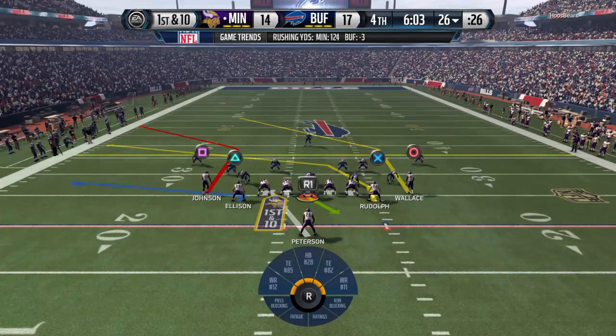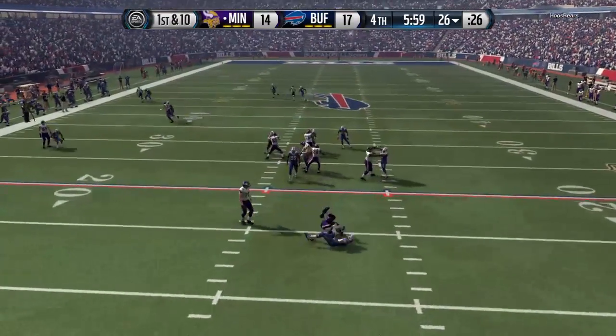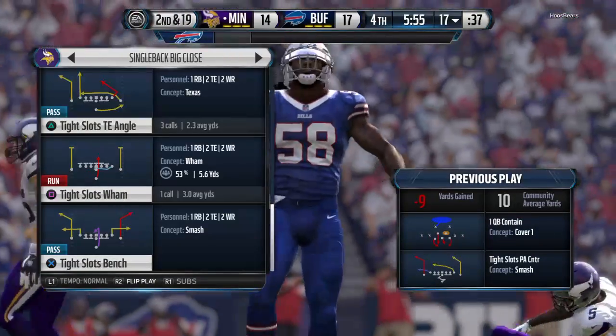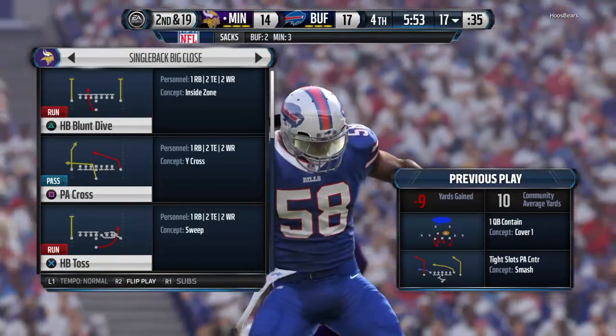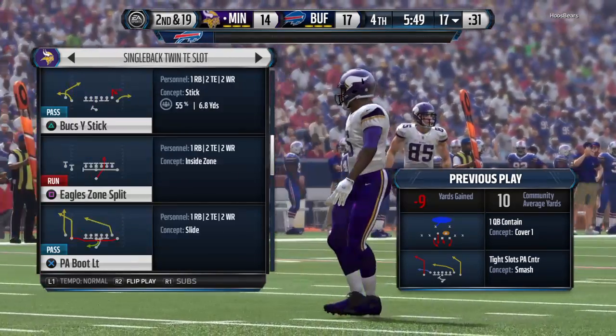Peterson, solo back set. The Vikings snap it at the 26. The defense gets the sack. It is truly a bonus when you can take your outside linebacker and let him rush the quarterback and he can get a sack. Nice job that time by the outside linebacker.